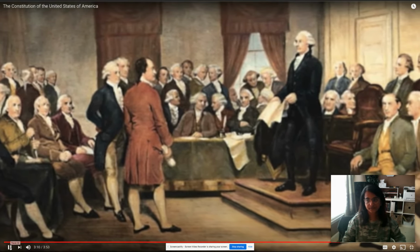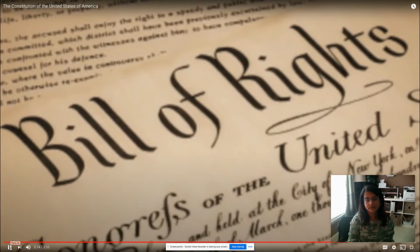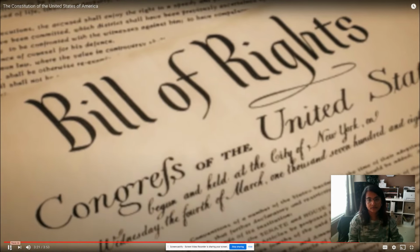The new government started to meet. Congress proposed the Bill of Rights, and in 1791, the changes were accepted by enough of the states that they were added to the Constitution. And these 10 changes are called the Bill of Rights.